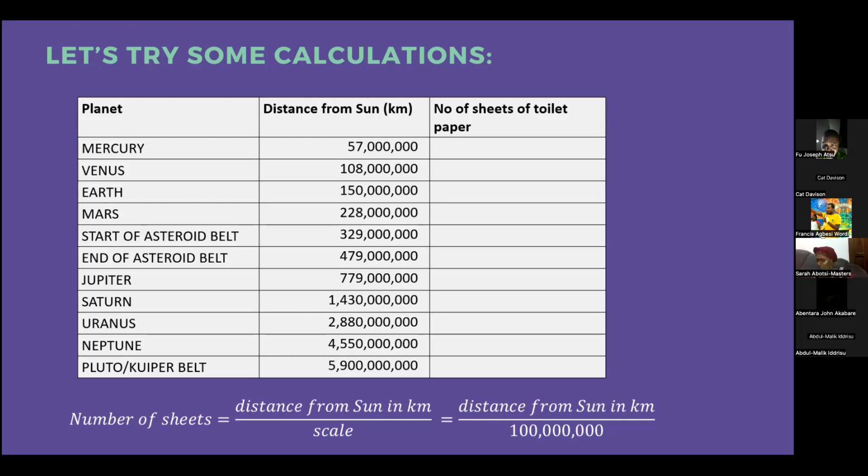So does somebody want to do that? The 57 million divided by 100 million. Has anyone got a calculator there? Otherwise, I can do it on my phone. 0.57. Okay, great, 0.57.